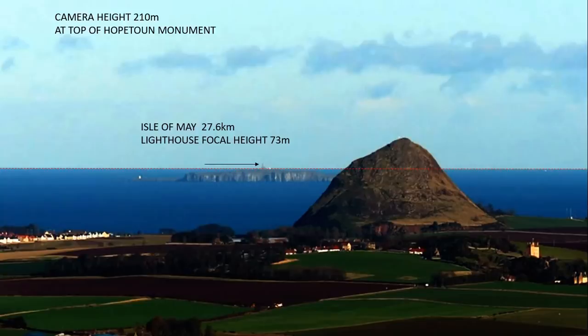Now we have a very similar image taken from the Hopeton Monument. Because I'm a little bit further away at the Hopeton Monument, the angle that we're looking down at is slightly different. And so we now have the majority of the lighthouse building actually above the horizon. This is also impossible on a flat Earth, as we shall see shortly by looking at predictions from Walter Bislin's calculator.